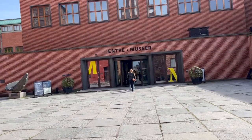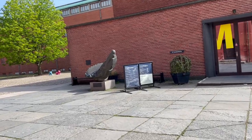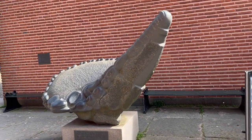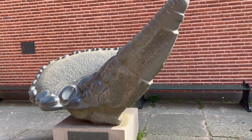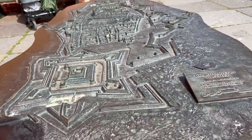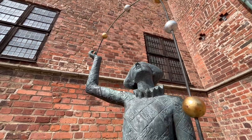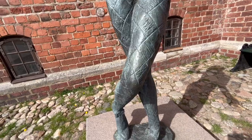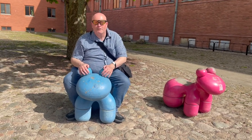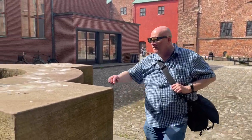Entering the museum. What's this? I think we have like a whale over there. We're having a whale of a time. Let's have a look. What do you reckon? Not sure what that is. I don't think it's a whale though. And we have a map of ancient Malmo here. Oh well. All's well that ends well.